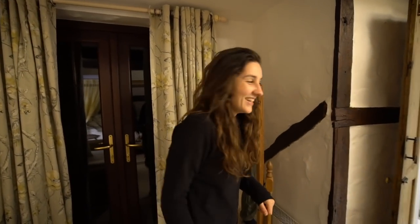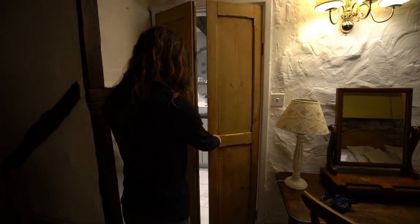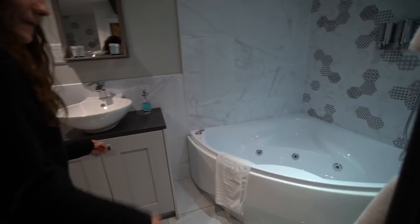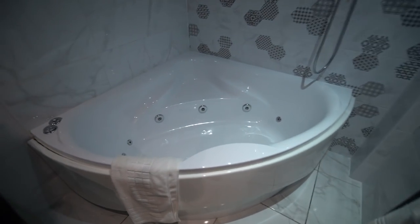This is one of the nicest rooms I've ever stayed in. So sweet. Is that your balcony? No. This one first. Right, so Jess has just found the bathroom. I thought it was actually a cupboard. Yeah. But let's check this bathroom out. I haven't seen it yet. Oh my God. I'm going to have a bath. We have got a jacuzzi booked.